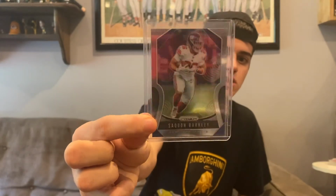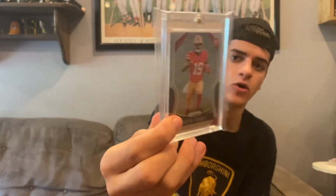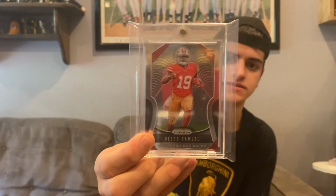Now I want to jump back to the Saquon card. I'm not sure if I showed it up close before I wrap up the video. That's the non-rookie, just his second year. And I want to show the Debo up close as well. Again, this is his rookie. So I just wanted to show those up close. But that's really it for this video. That's who I've been investing in. The only other card I'm waiting on right now is a second one of that Saquon.